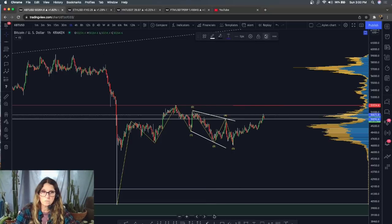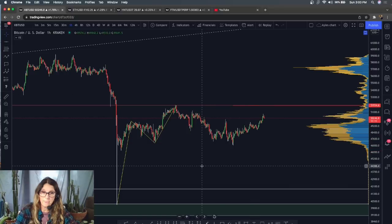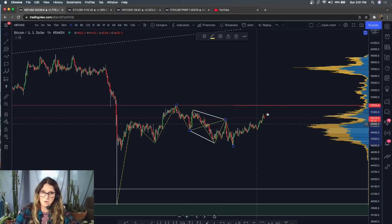So what else can it be? What else it can be is a very complex correction. And the way I see it is we had this move in the middle, right here. That is our connector. Then we had this move to the downside, and this is its connector. And now, what is this? That's the whole question. Is this the partner for this? So let's get in a little closer and take a look.